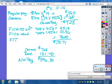Because we stopped on 14, right? Let's do exercise 11-16. Exercise 11-16.